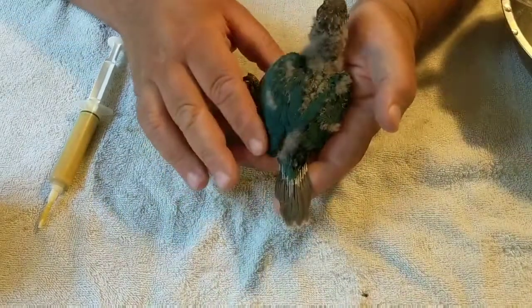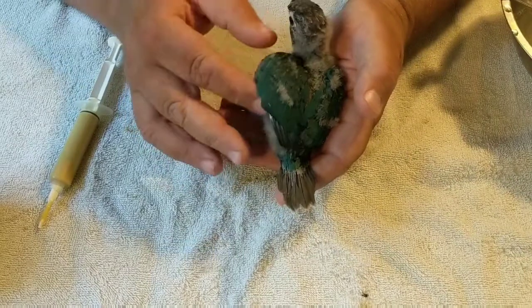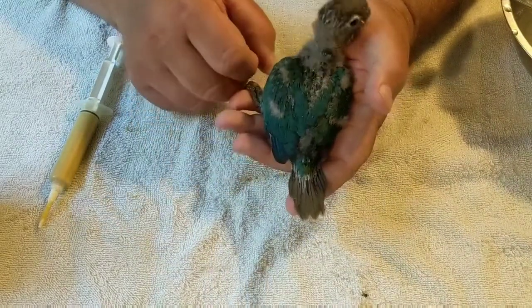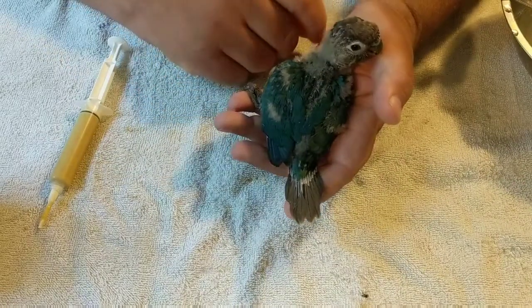Now, this is a turquoise mutation green cheek conure. It's a little small parrot from South America. And I didn't mention that, but the little parrotlet comes from South America also.